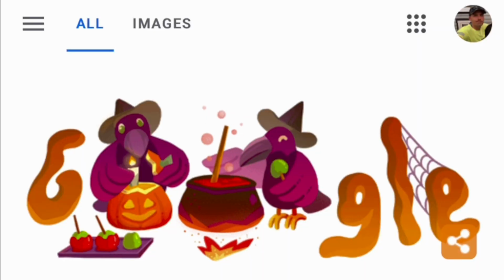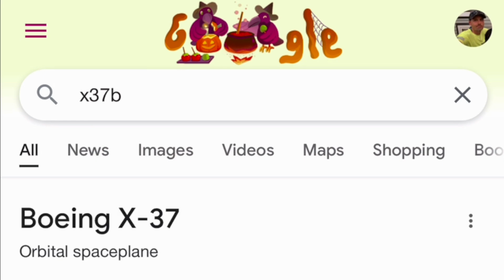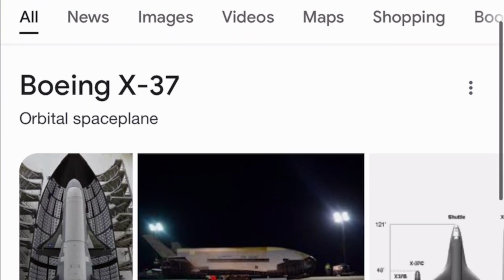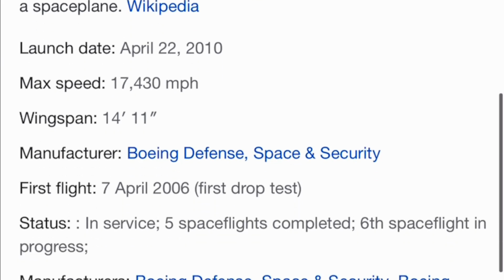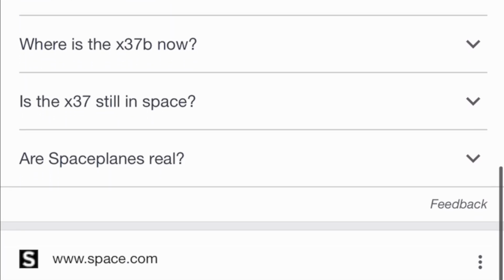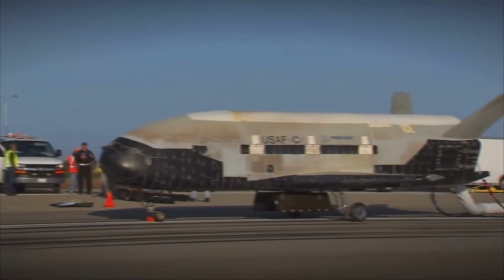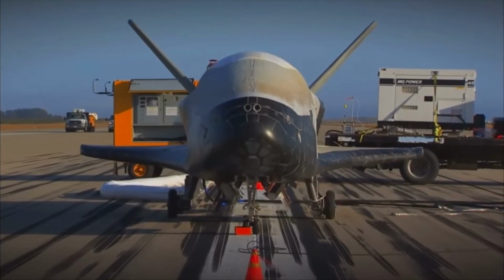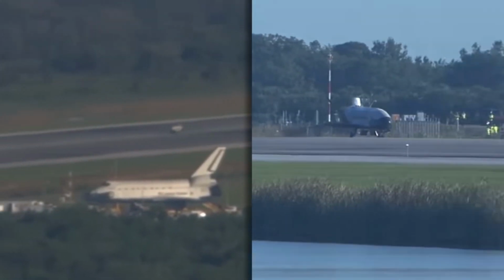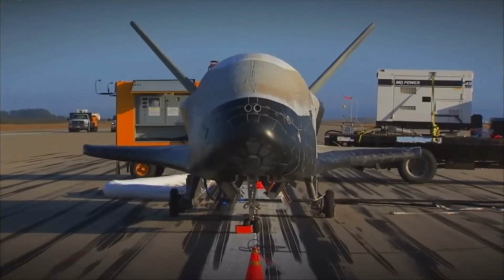Doing just as he said and Googling the X-37B, it pretty much tells me that it is a drone space shuttle. It looks similar to the old space shuttles, but it's fully autonomous. It's completely computerized, and it is used by the U.S. military. They send it up into space via a rocket, and then it can stay up there for months and months and months at a time. It has the capability of spying and taking pictures. They can probably even launch missiles from it. It's all 100% operated by the U.S. Space Force.